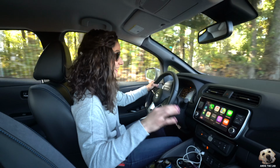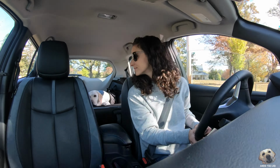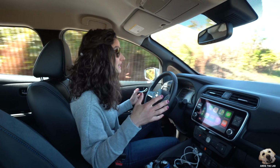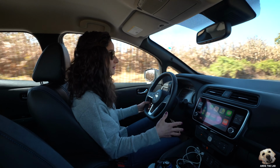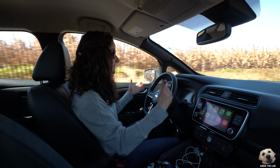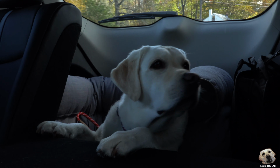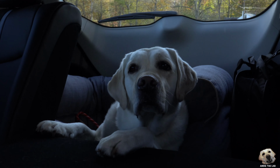But in this Nissan, I have to say, smooth. You don't feel like you're coming to an abrupt stop. Then I read Nissan actually reprogrammed the e-pedal to have a smoother operation. I feel it and I like it. And I'm pretty sure Andy appreciates it too. No one likes jerking around back there.